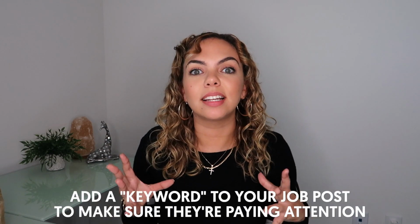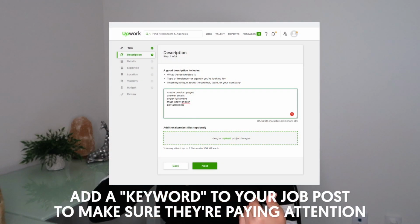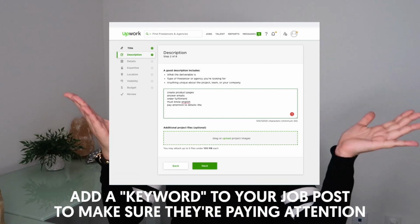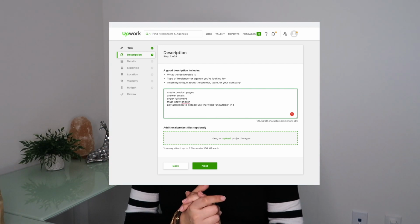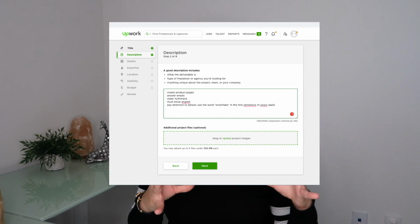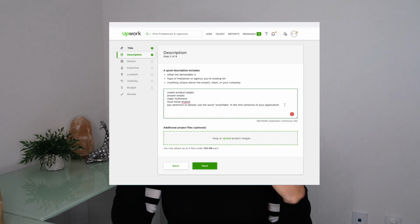Okay guys, so my last tip for posting your job offer on Upwork is to add a keyword in there. All the way at the bottom of your description, after you've already told them that you need customer service for your dropshipping store, product pages, fulfillment, all of this, you're going to add a keyword like snowflake. Say, add the word snowflake to the first sentence of your resume whenever you're applying to my job, for me to know that you paid attention to what you just read.